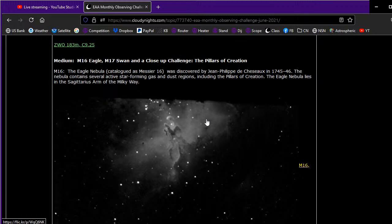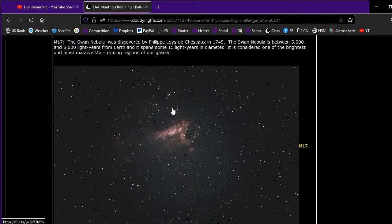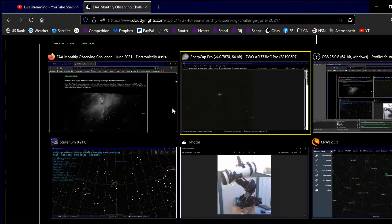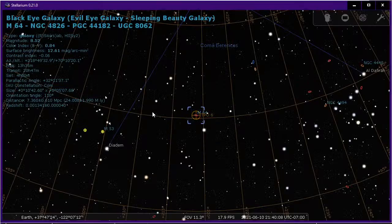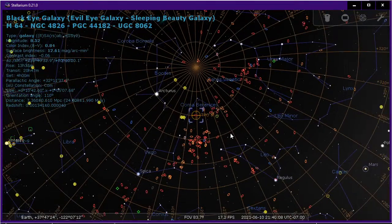16 and 17, Eagle and Swan Nebulas. I wonder if they are up high enough for me to see. Let's see where they are. Right now they're in the southeastern sky and they're a little bit low. I could just actually pan around to them here.